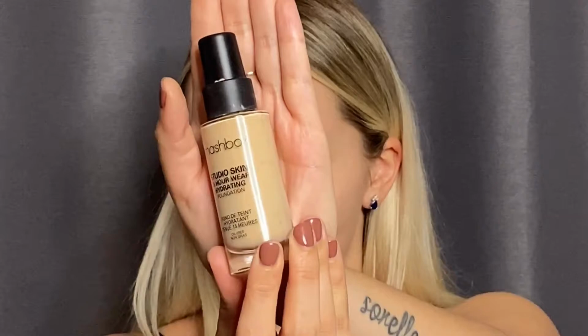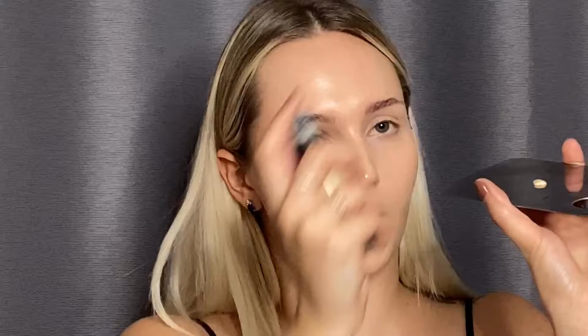Okay, next I want to take my Bite Beauty Changemaker foundation, but I'm gonna try this concealer with this foundation. This is one of my favorite foundations. I love this. It's so nice. This is the Smashbox Studio Skin 15 Hour Wear Hydrating Formula, and I'm just gonna take one pump of that onto my little palette. I might need a little bit more, but I'll start with that.